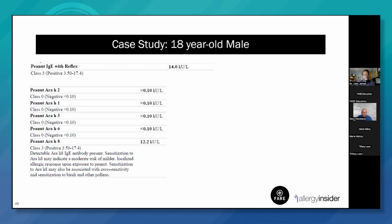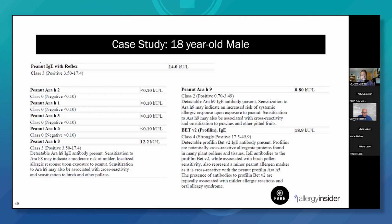So that's now starting to get reassuring because we don't see any of the severe proteins in the peanut being elevated. These severe proteins, Ara h 1, 2, 3, and 6, are highly correlated with symptomatic allergy. So this patient, when we see the rest of his results, has another elevation of Ara h 9, but not very high at all. And that's a variable risk protein. And then his highest elevation of components is actually with profilin, which is a very, very benign type of protein.